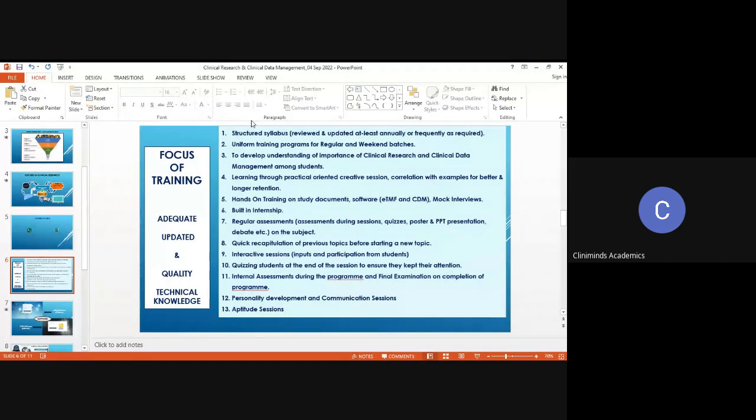And how do we develop this understanding? This understanding is developed through practical oriented sessions. As you could see, we have a lot of practical activities which are imbibed into the curriculum. So this provides creativity in the session. It's not monotonous. It's not just that you are going through the slide decks. You have something new which you are learning, which you are implementing in everyday sessions.